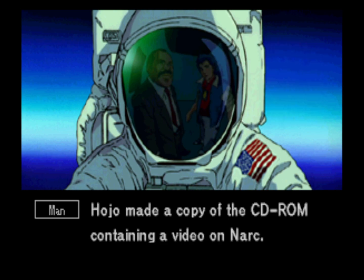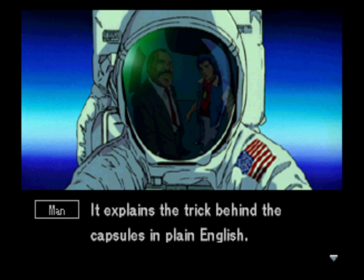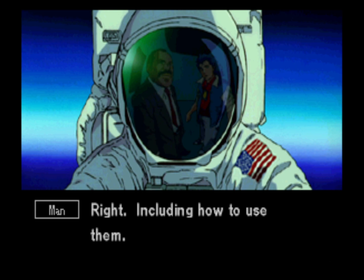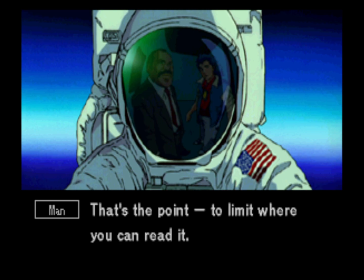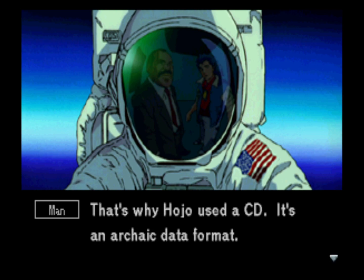The capsule's secret. Hojo made a copy of the CD-ROM containing a video on NERC. He created the original to show the Mafia and other organizations. It explains the trick behind the capsules in plain English. A CD-ROM? So this CD explains everything about them. Right, including how to use them. Why a CD in an age of optical computing? CDs are optical media. That's the point, to limit where you can read it. It wouldn't stand as evidence in a court either. That's why Hojo used a CD. It's an archaic data form.